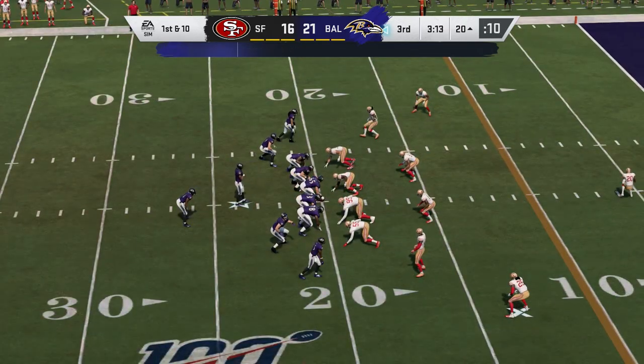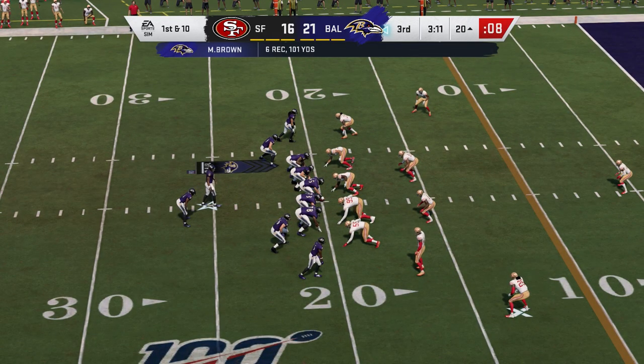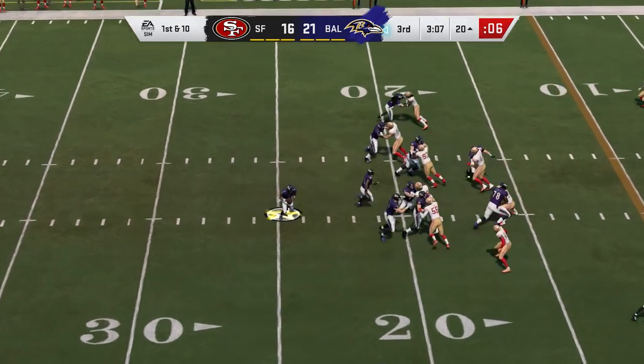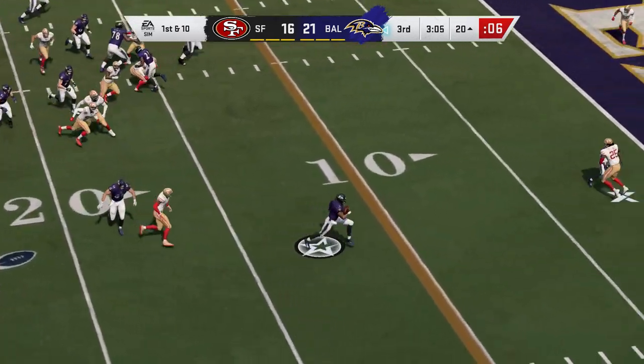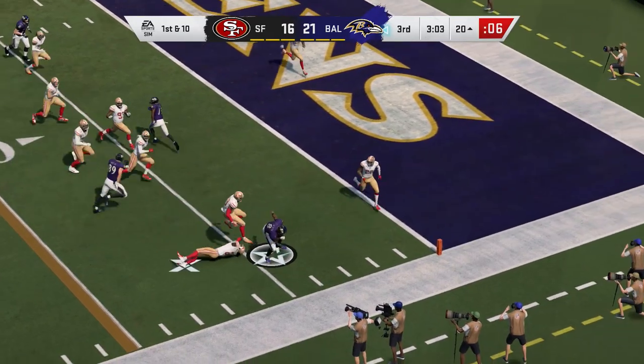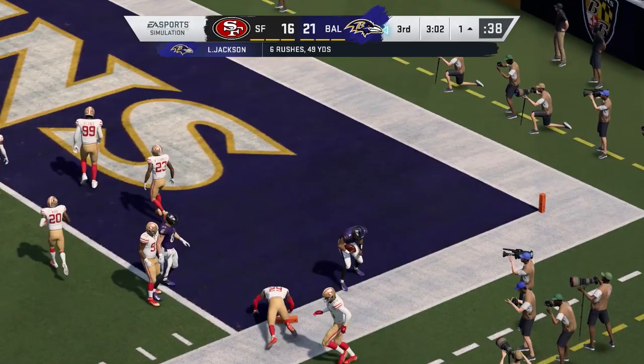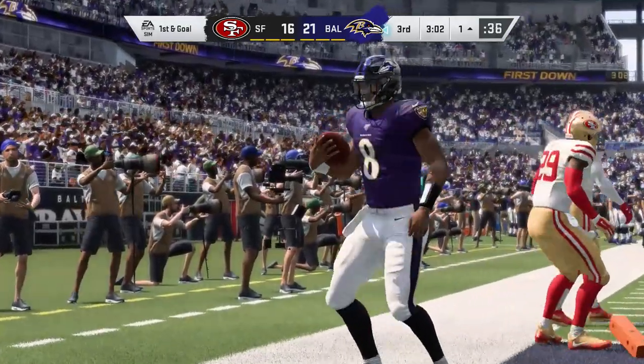So a big play as it gets him all the way down to the 20 now for first and 10. Jackson, option right. The quick feet by Jackson. Excellent job on the keeper. 20 yards and a first down.